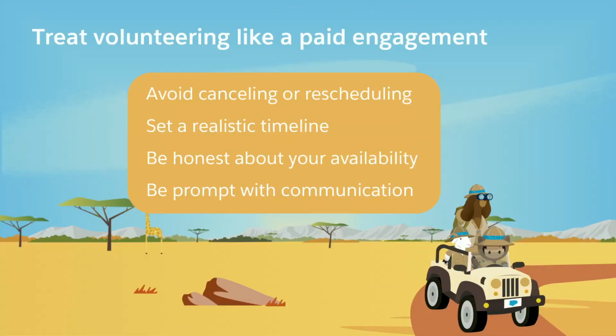So this gets us to our final pitfall to avoid. Please treat volunteering like a paid engagement. Avoid canceling and rescheduling. I mean, you certainly wouldn't do that with a paying client. And be realistic about your timeline. Make sure it's based on your availability and try to stick to it as much as possible. And I give you all permission to only have an hour or 2 a week to work on a nonprofit project. That's okay. Be honest with the nonprofit and clearly communicate your availability with them. And then, of course, be prompt in communication with nonprofits. Try not to leave them hanging.